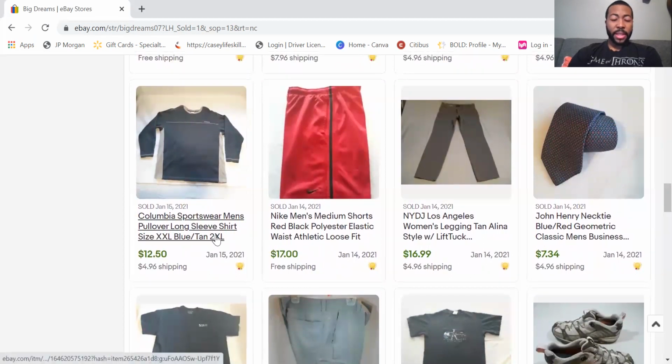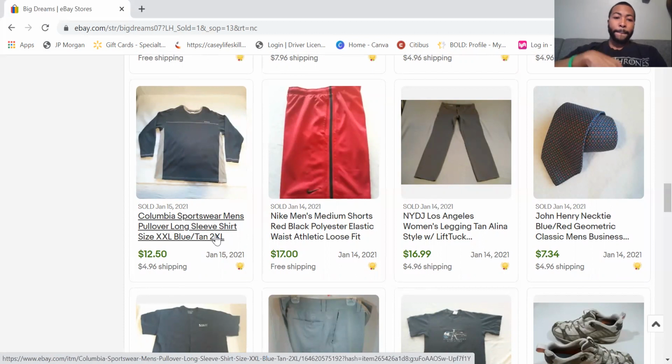And then we have here this Columbia sportswear, just a long sleeve. And I think they bought it at $12.50 because I don't think there was an offer accepted on that one. So nice, simple flip. And again, these are all just bread and butter items. But when you have bread and butter items and you have volume, make sure that you price it affordably. If you price it affordably, and the prices are attractive, buyers are going to flock to your items. It's that simple.